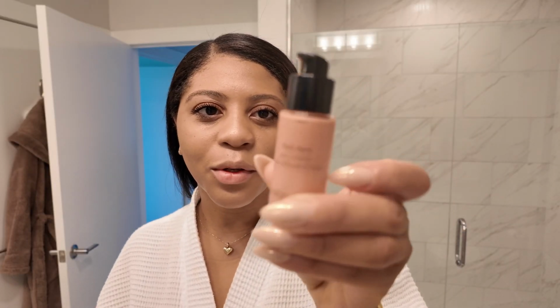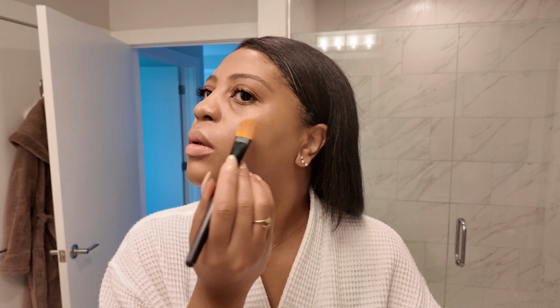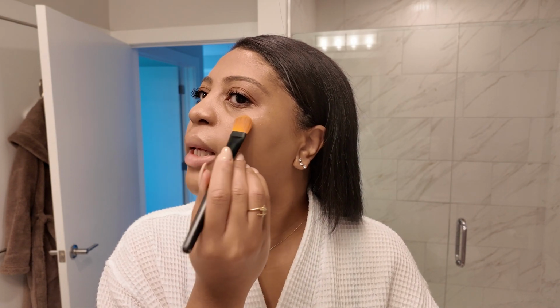So I'm back with the Fluid Sheer, but I'm going in with a different sheer, which I'm just going to put a little bit on my cheekbones to do a little brightening.